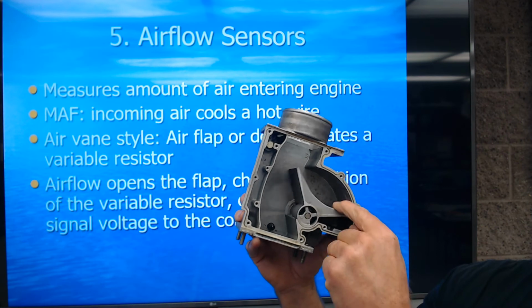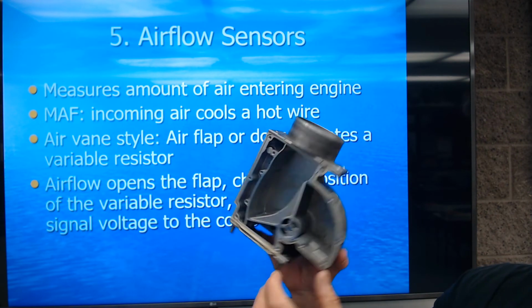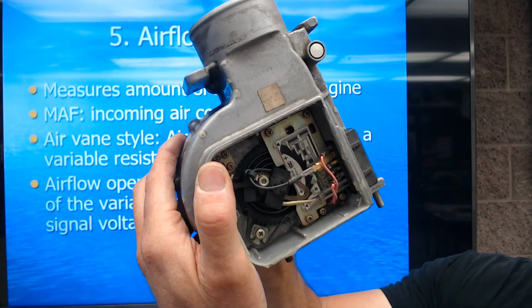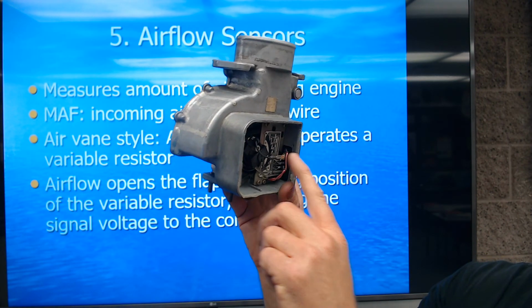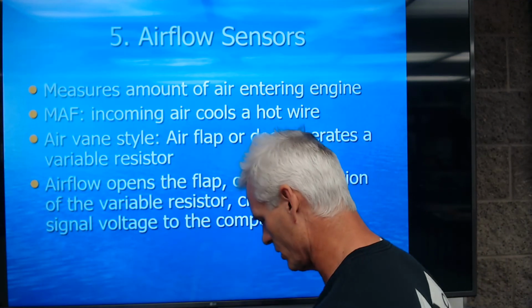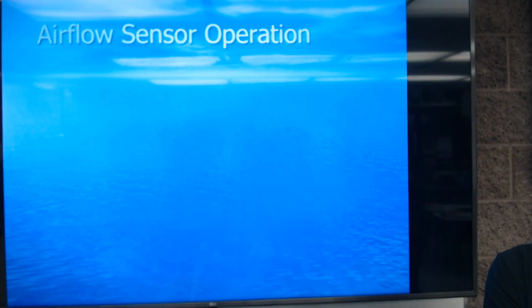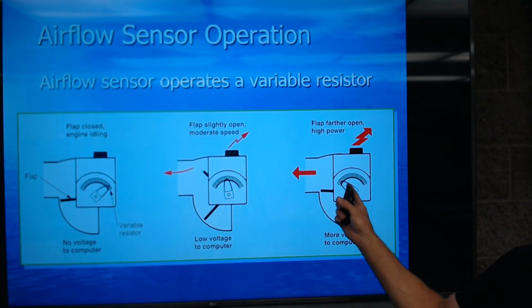Here's an air vane sensor like this. And so air would come in like this, push that door open. On the back side, that door is going on a variable resistor. You can see it changing. So the electronics would interpret the change in resistance as amount of airflow coming in. So this is what was used on lots of German cars, lots of Asian cars, etc. This is just showing that air vane door changing resistance. I'm not going to spend any time on it because it's pretty old.